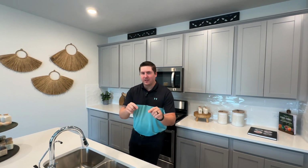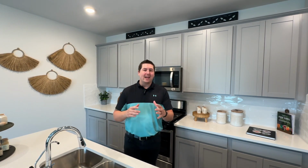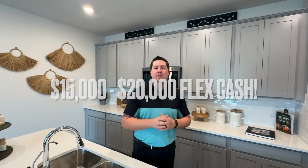Right now, Meritage actually has some incredible incentives to help get you into these homes as easily as possible. They're taking care of all of your closing costs, including owner's title policy, and an average of $15,000 to $20,000 in flex cash to use however you need it.